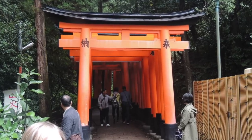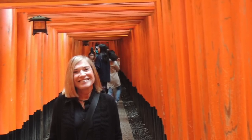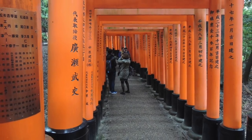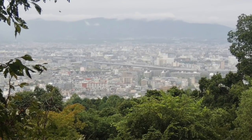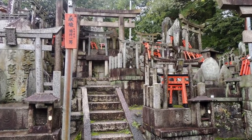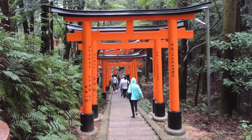This shrine's claim to fame are the gates, and here they are, just hundreds and hundreds and hundreds of gates taking you up. The Bill Gates, the V Gates, all kinds of gates. And you get a nice view at the top. And you have to make sure you don't get lost in the shrines. They're very complicated there. And we finally found our way back through the street.